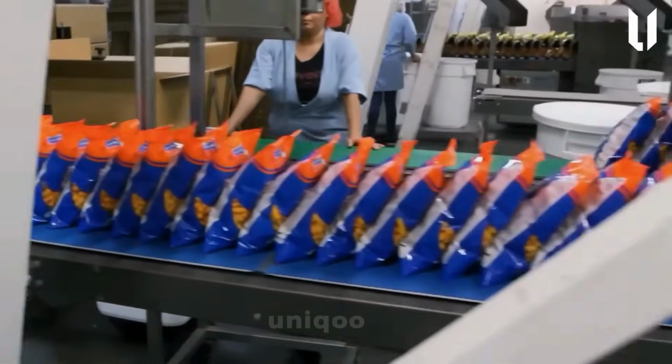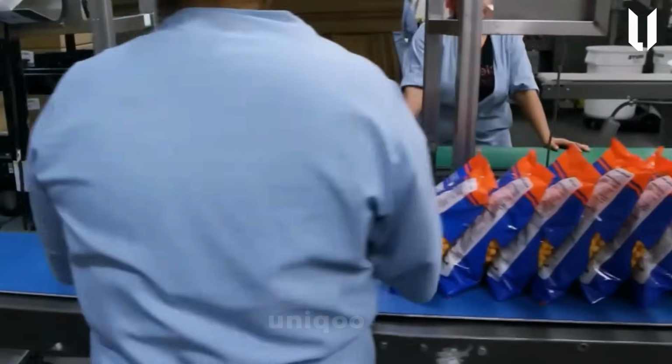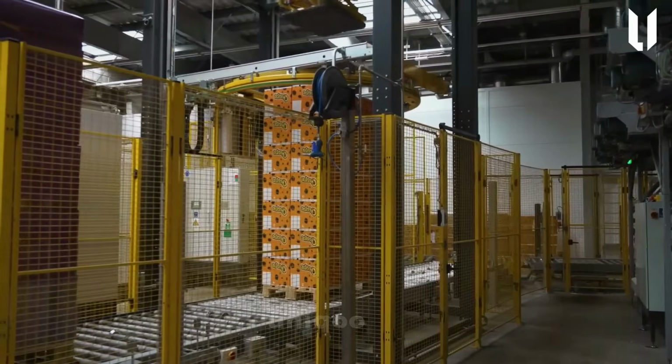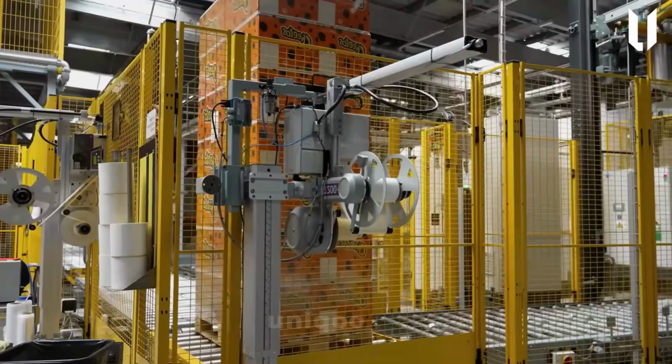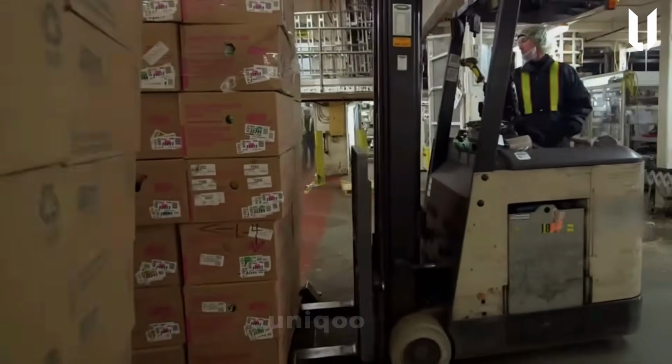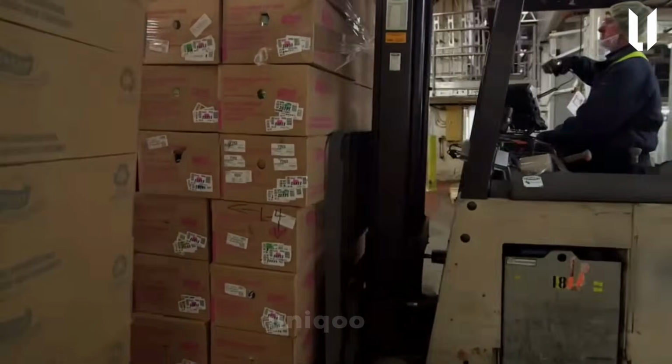The Indiana plant alone has 8 production lines, each capable of producing around 28 tons of Cheetos per day. Every day, about 55 trucks leave the factory loaded with pallets of snacks, ready to be shipped to stores worldwide.